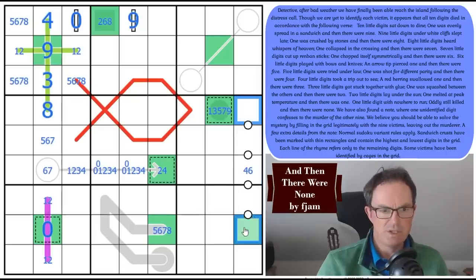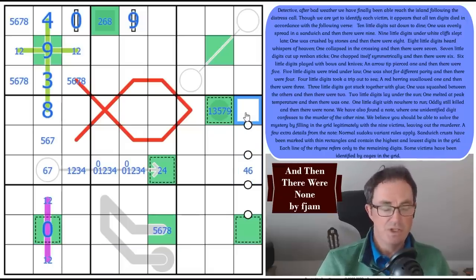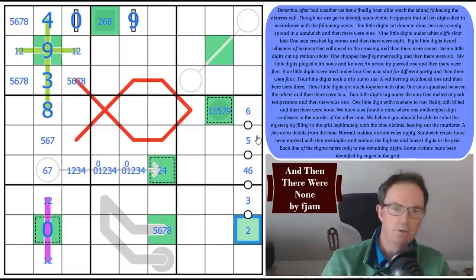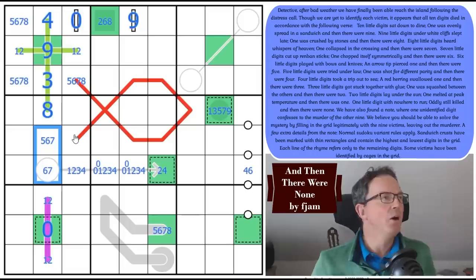I know these digits are even. I mean, this digit here clearly cannot be 8 by Sudoku. So it's either 6, 5, 4, 3, 2. Oh, hang on, hang on, hang on. Hang on a minute, I've got a problem here.